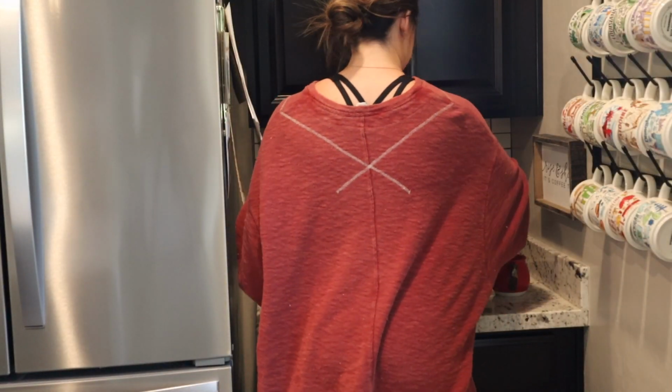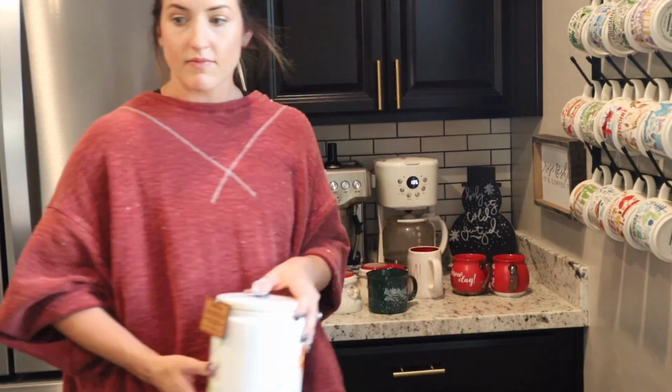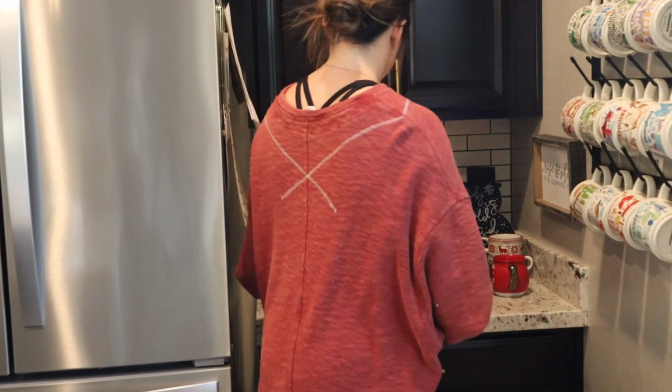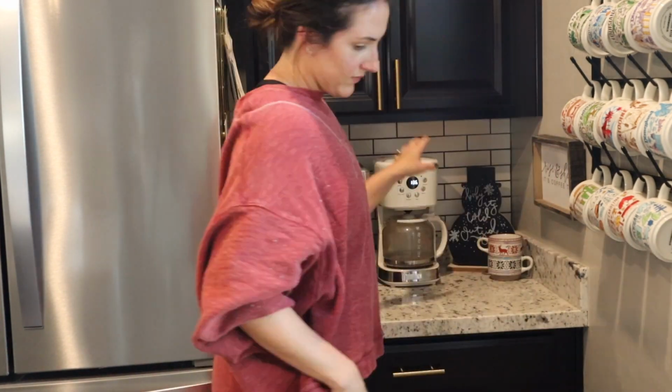So now we have moved over to the little section of my kitchen that is decorated. It is getting decorated, but it's designated for coffee. So I like to pull out our Christmas mugs and put out some holiday coffee in some Christmas canisters. These are actually new this year. I found these at HomeGoods. They were really a good deal.